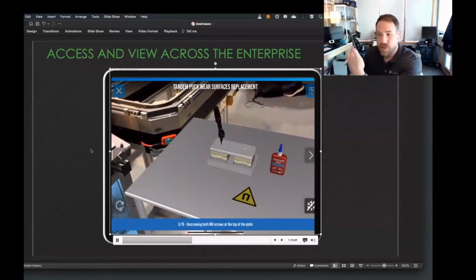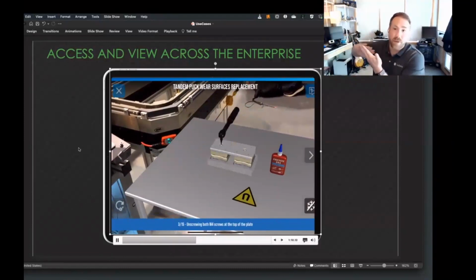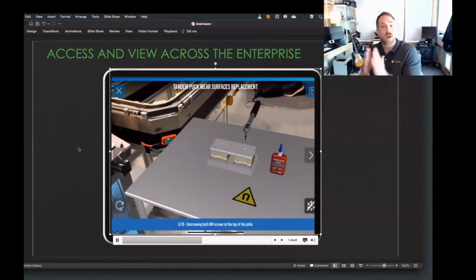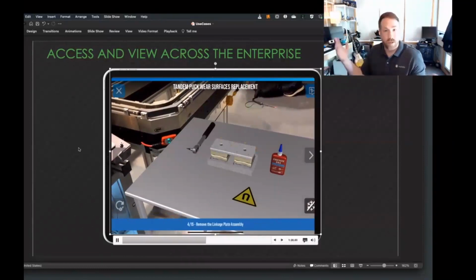Another point is leveraging the smart connected tool wrench. We could have that actually sending its values up to ThingWorx and being reported in real time. So Studio could tell the worker, we're not within our torque setting that we need to be for you to move on to the next step. So that's another huge value driver.